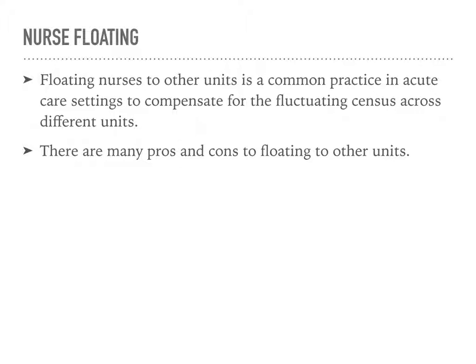Nurse floating is a pretty common practice. It is used to help compensate for the fluctuating census in different units. In healthcare, there's no telling how busy one unit's going to be, so it's just a way to compensate and sort of follow the patient volume.